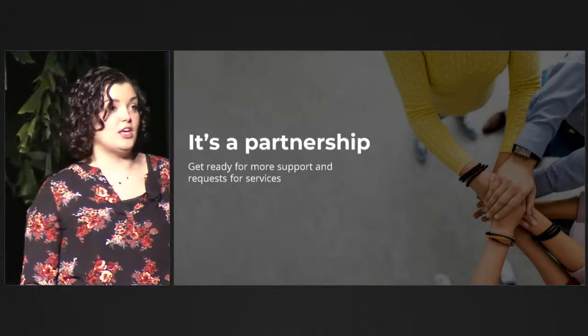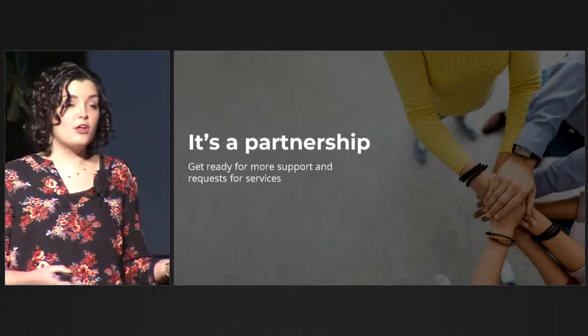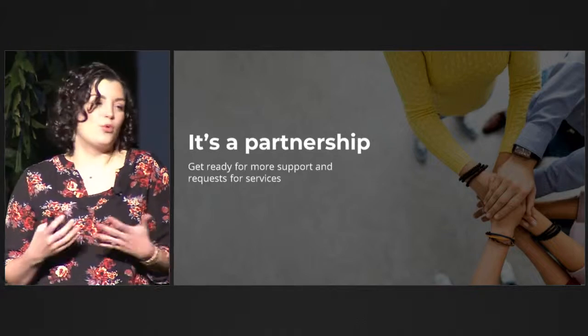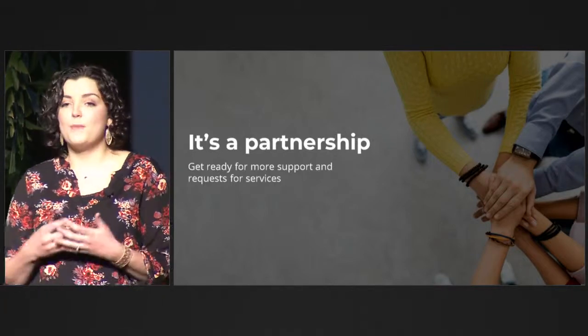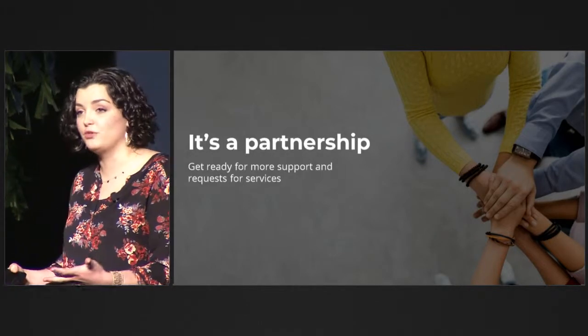So that's product, but I think there's a lot of other places where this concept of a partnership comes in. So one place would be in your customer success organization. Before, when we were selling to smaller companies, it was a lot less proactive. We were doing more customer support, less customer success. It was less about making sure that customers were happy and individually reaching out to them.